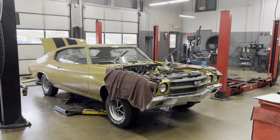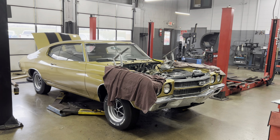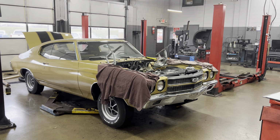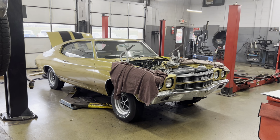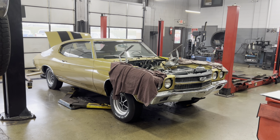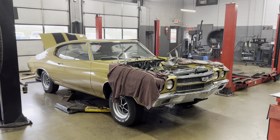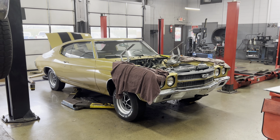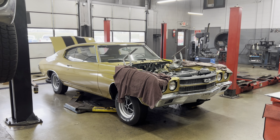So we'll go around the car and I'll show you some things about this particular car that should make you aware before you see if you're a potential buyer or not. Some of you will like what you see, and of course some will not. That's just the world we live in, and that's part of the marketplace. Not every car is for everyone.